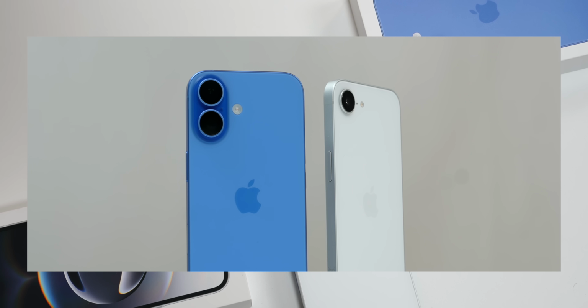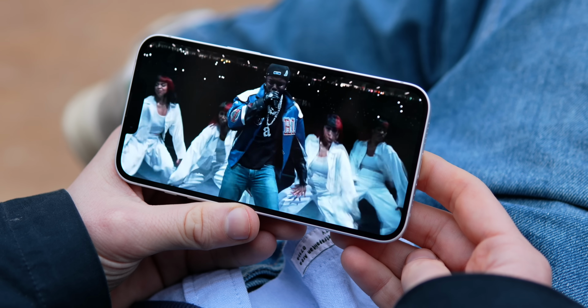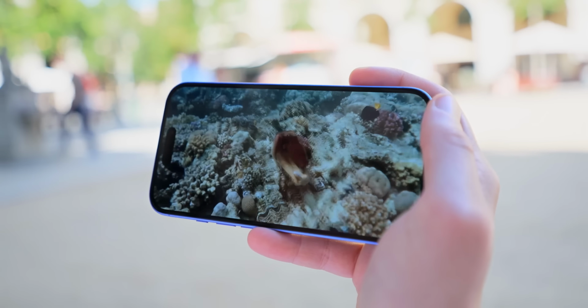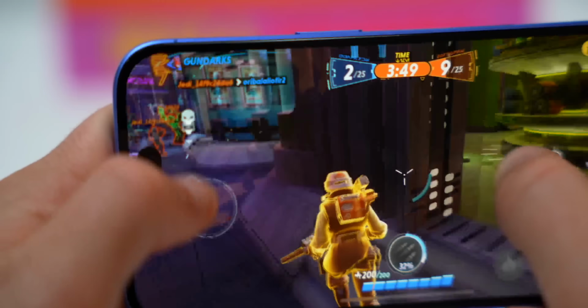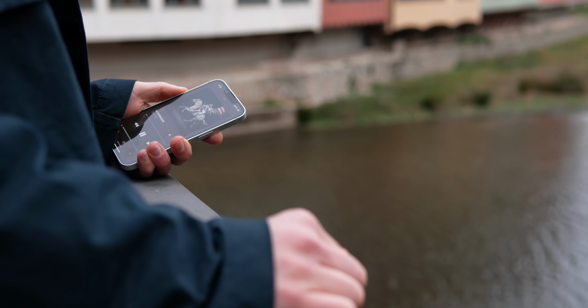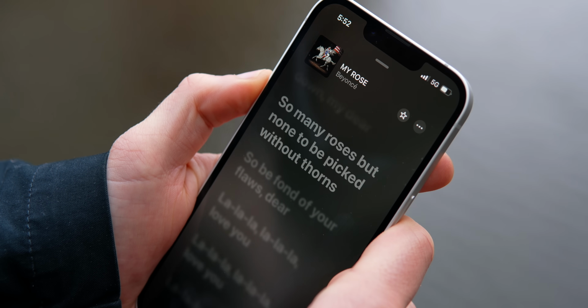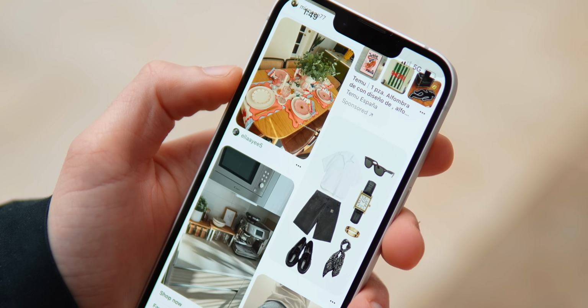Let's start off with the design. So both have a beautiful 6.1-inch OLED screen, which will deliver incredibly gorgeous, vivid colors. Also, something to note is that the 16 has superior brightness, reaching 2000 nits of peak brightness, compared to the 16e that reaches only 1200 nits. Now, this isn't a massive difference. It is a big deal in very sunny conditions, but most of the time, the brightness on the 16e will do just fine.